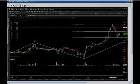In order to have a key reversal session, you must have the following three conditions present. You must be in an extended condition. So something that's happening in the middle of a move, just called a reversal, it's not a key reversal, it's just a reversal day, just an outside day.